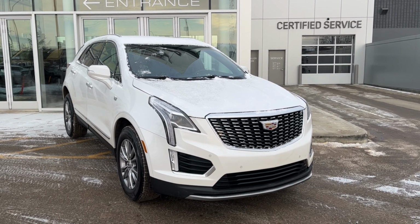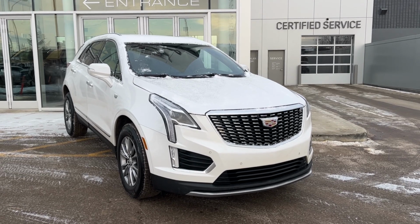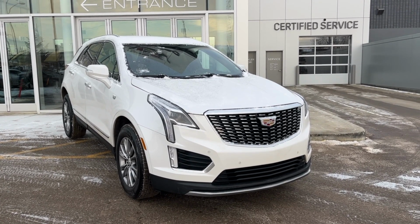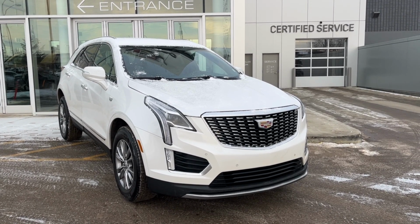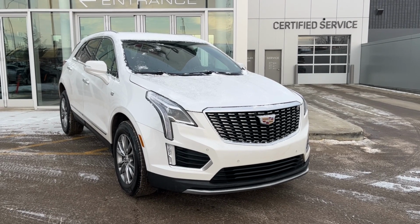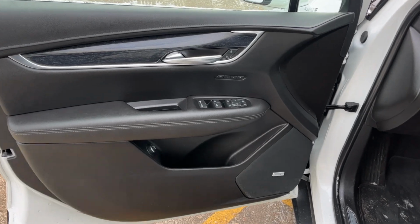Today we're taking a look at a 2022 Cadillac XT5 Premium Luxury featuring Crystal White Tricoat with a jet black interior. Under the hood sits a 2-liter turbocharged engine paired to a 9-speed automatic transmission. Some features include heated front seats, heated steering wheel, a power sunroof, power liftgate, backup camera, forward collision alert, and much more. Taking a look at the interior, here's our door.